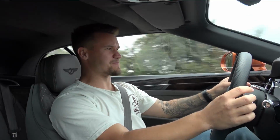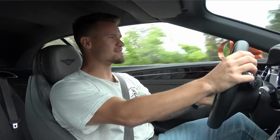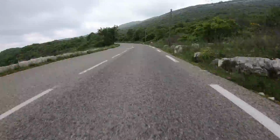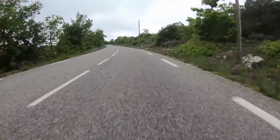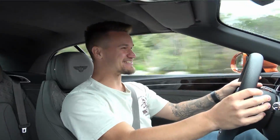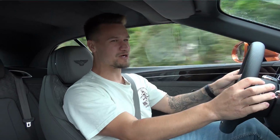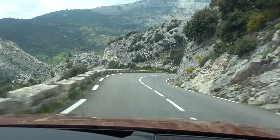By luck more than judgment, the road that takes us to this abandoned ghost village is none other than Route Napoleon, which is arguably up there with being one of the best driving roads in Europe. So I'm currently in sport mode in the Continental GTC, and I have to say, it's got a split personality from what it's capable of doing on the motorway and munching miles to putting it through a corner.